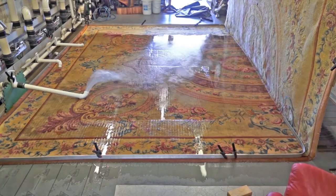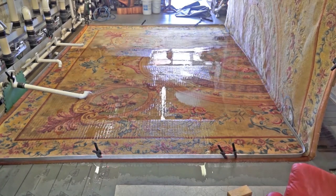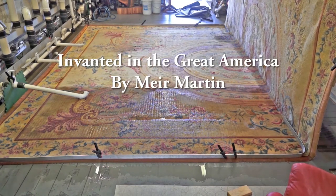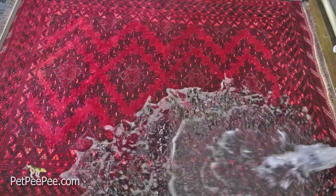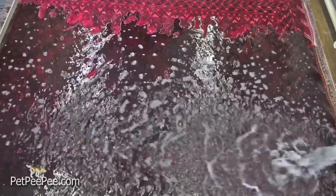Your dog is urinating on your beautiful oriental rug. The pee-pee travels all the way from the top of the rug all the way down to the wood floor. It means the pee-pee travels through. Let me show you a cleaning process that cleans your oriental rug through. A cleaning process that makes sense.